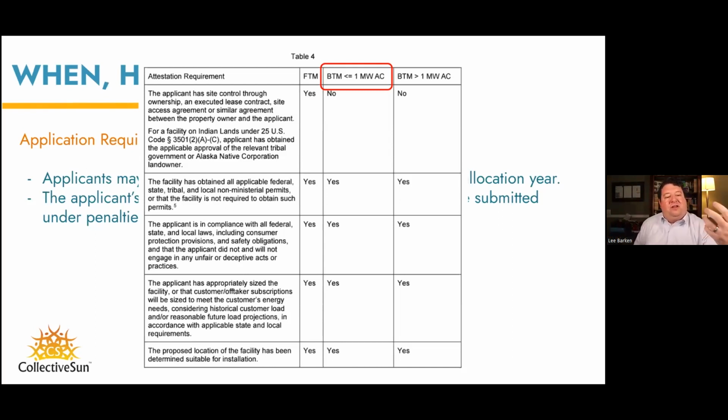They're trying to protect against those projects, take care of all that stuff first and then apply. But if you're a nonprofit, you just need an agreement to buy the solar system or lease the solar system. You don't have to have your interconnection application. You don't need to have your building permits. You don't need to have any of that stuff done. It's a very light lift for that particular segment.